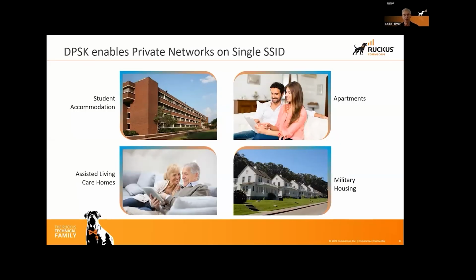And the key areas that we see for MDU and using dynamic pre-shared keys, firstly, student accommodation. We have some partners that play in this space. It's a growing business. There's lots more student accommodation being built and provisioned, especially around college and university towns. And it is a big growth area for us, with these partners. This is where each student is going to be in the same accommodation for a number of years. They can be assigned a dynamic pre-shared key that's tied to their own private VLAN, and they have their own private network that they can attach other Wi-Fi devices to, and manage and use those devices on that network.